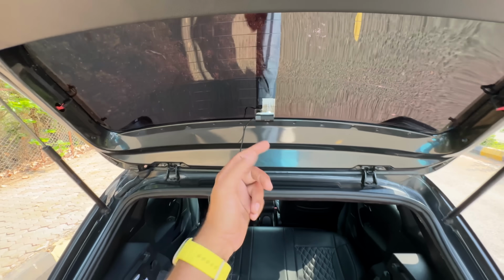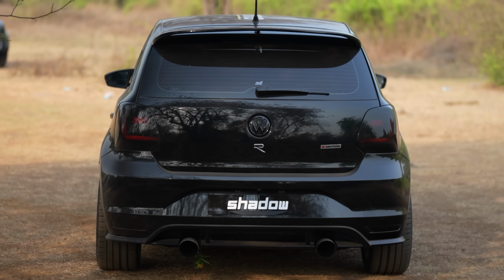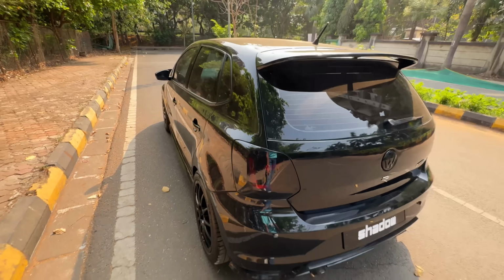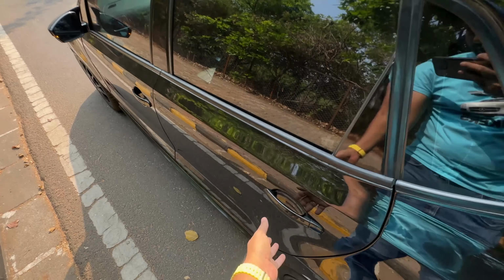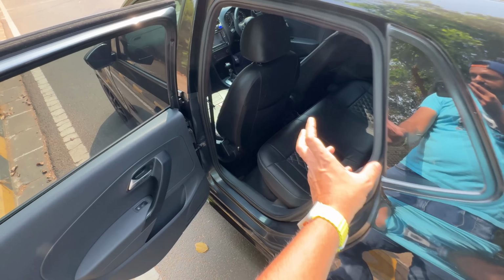Firstly, it has a dash cam at the rear. It has one at the front as well. And the windows are so tinted now, you can't see much from the inside. Blackened out tail lights, obviously, which look quite cool, going with the whole theme of the car. And Nick Trans is actually done the engine transfer, whatever you call it. Okay, transport. No, it's not called transport, it's called swap.